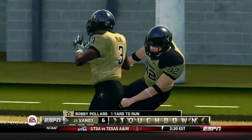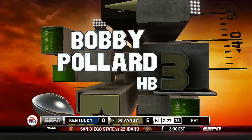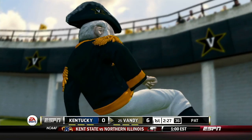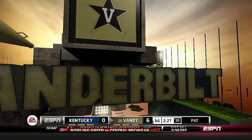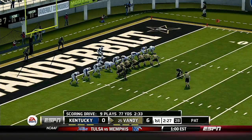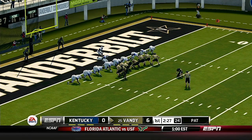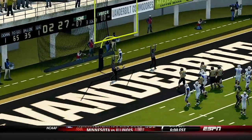Touchdown, Vanderbilt! And so they punch it in on the ground, Kirk Herbstreit. Great job up front by the offensive line. They get a good, strong push that allowed the runner to get it in there for the touchdown. And he tacks on the extra point.